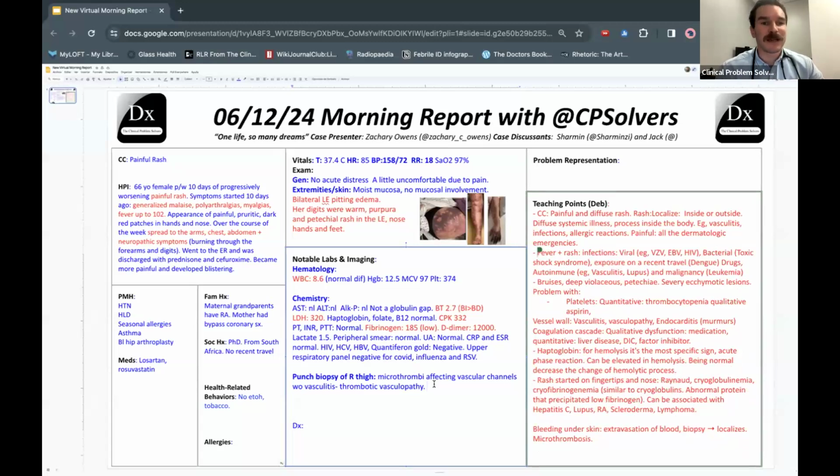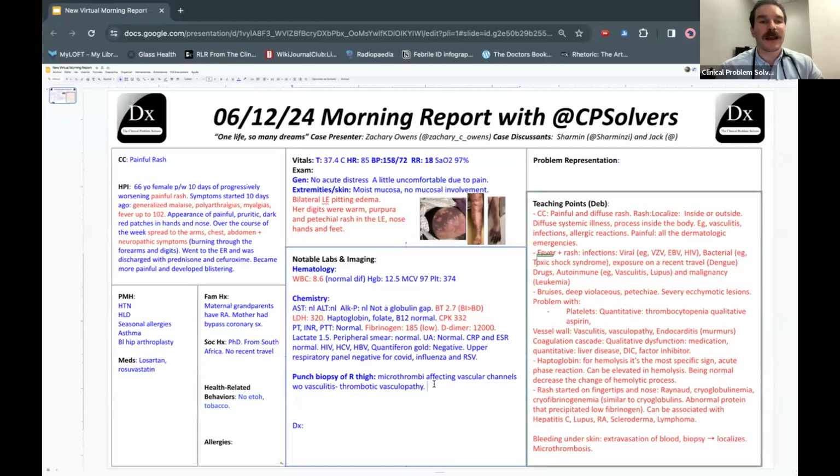Have there been B symptoms and night sweats that might clue us into a lymphoma? Have there been other connective tissue problems that might make us worry about something like RA, lupus, or something else? So I think at least what the biopsy does for me is really situate us into the microthrombi side of things rather than the bleeding diathesis side of things.